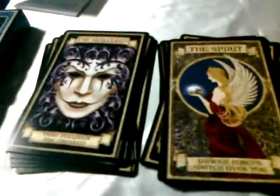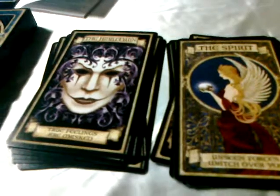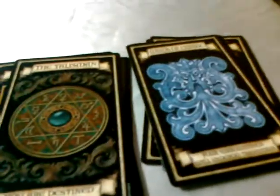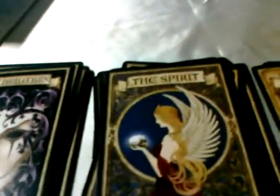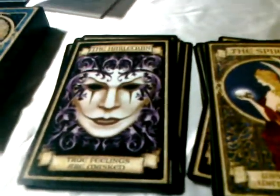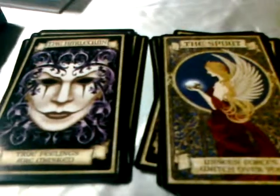I'm going to go through the cards a little bit to show you some of the artwork, and I want to start off by saying there is not a card in this deck that I personally dislike. I love them all. I think they're all completely and totally gorgeous. They're all very, very colorful. The colors are rich, they're vibrant, and I love the black backdrop. And as you can tell, the borders only add to bring out the image. They don't take away, they only enhance. And they're not a distraction, which is really nice.